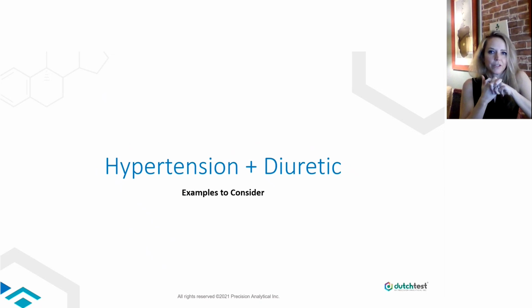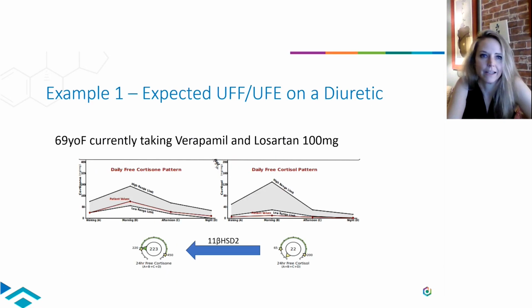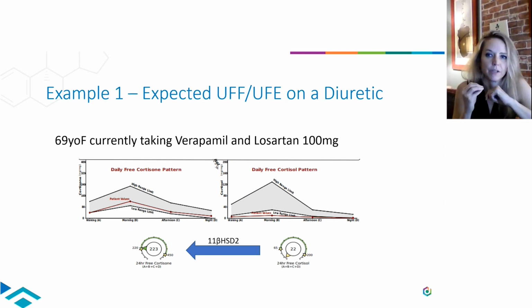I want to throw in a couple of little examples just to cement this in, and I want these to be really easy for you to spot. So here's example one. This is a 69-year-old female patient on a calcium channel blocker, verapamil, and she's doing 100 milligrams of losartan. And remember, losartan has its activity blocking angiotensin II receptors, or AT1 receptors, in the kidney.